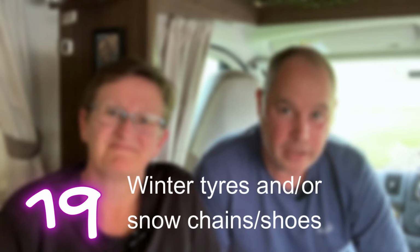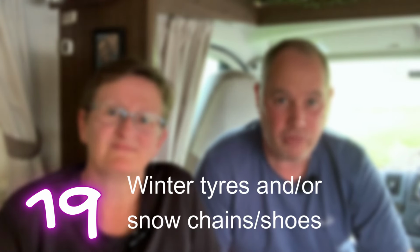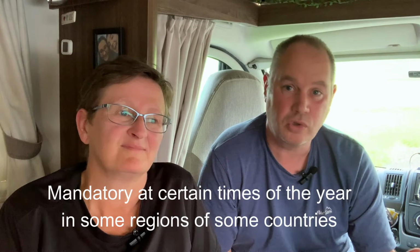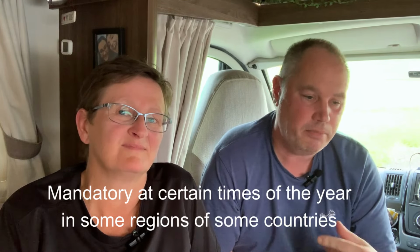We also carry snow chains, and we have tyres that have got the three mountain peak and snow symbol. That covers us all year round across all the European countries, because they all change and vary certain times of year. Do you need snow tyres? Do you just need snow chains? Do you need both? Some tyres need 4 millimetres of tread in certain places. So again, looking at specific countries on your route is the ideal way to make sure that you're safe and legal.